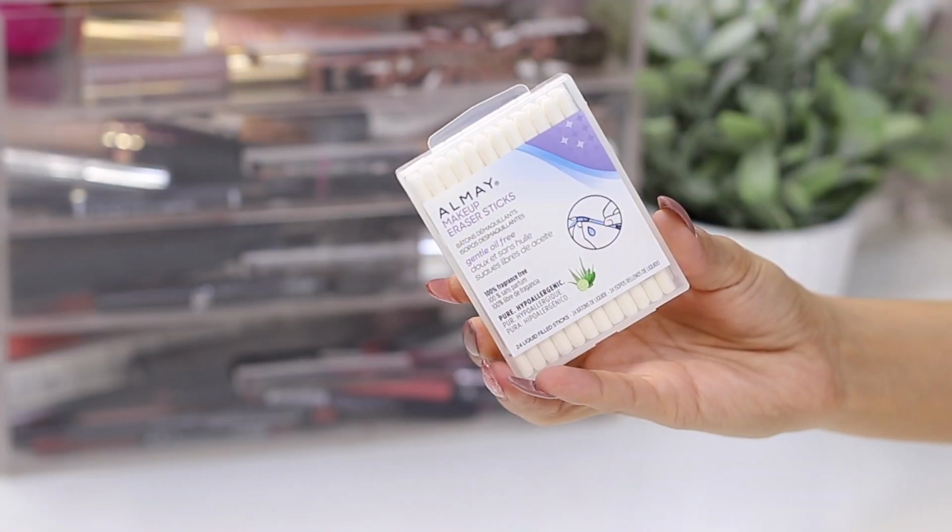The Almay makeup eye stick removers, and now these I absolutely love. I've used these for years, and the other thing I love is that if you guys get the Sunday paper, they'll give you like a $4 coupon. These here retail for like $5, so you'll end up paying like $1 for these, but these are perfect for when you're trying to clean up your eyeshadow or winged liner if you get a little messy. These are awesome.